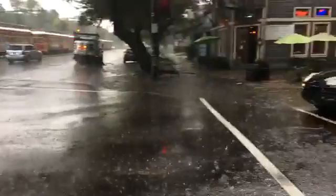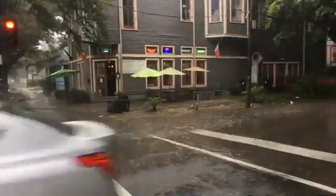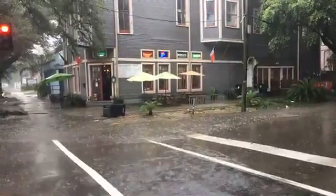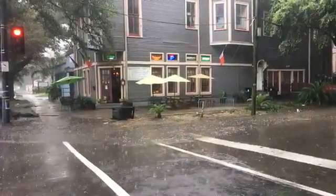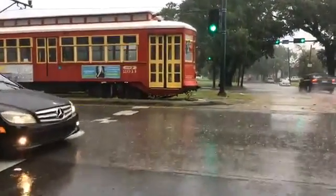So this is Holy Ground. They had their doors closed yesterday and they got a lot of water, so it looks like they're in there clearing things out. I'm gonna head across the intersection.